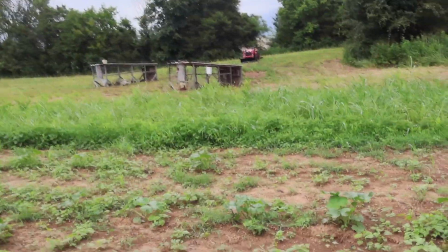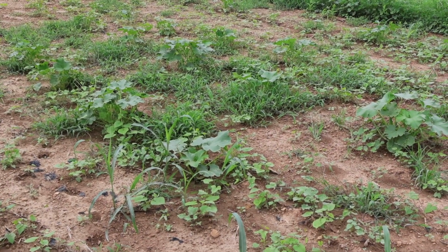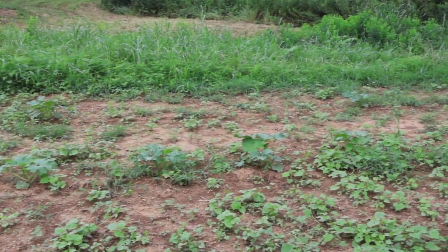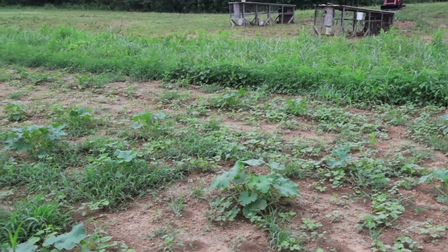All right, I got the sheep to move, but they're up there next to the house, so we're going to ride through the garden. We ride through it every day, just to check. So let's ride through it real quick. These are our pumpkins that we direct sow. Like a Dixon or a Connecticut field, something like that. They look really good. I like to give them a little shot of fertilizer.